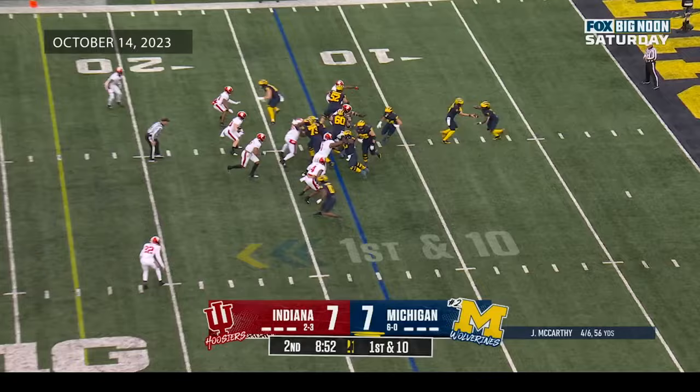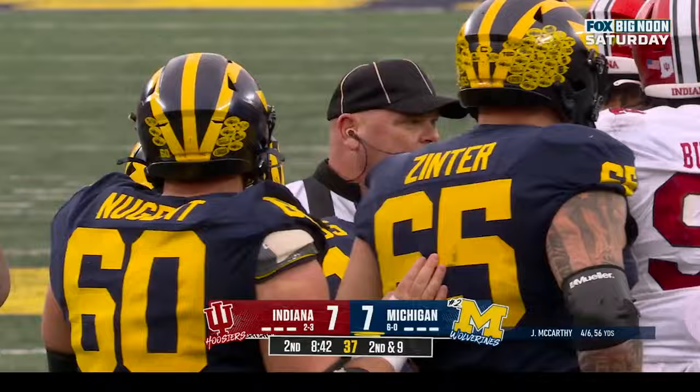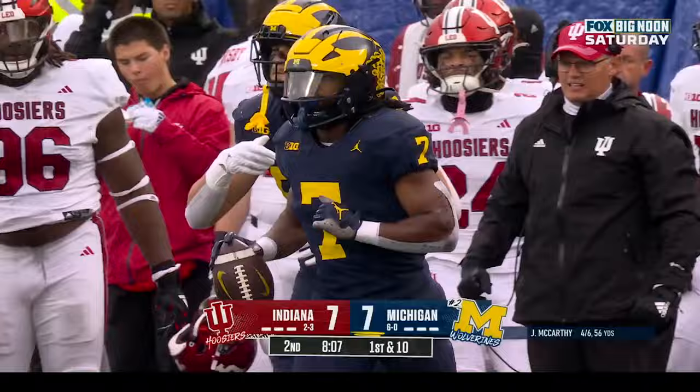And they'll give it to the Don. And Donovan Edwards, how about some of the games he had over the last 2 years, especially against Ohio State and in the Big Ten Championship. Second down and 9 at the 14. McCarthy to Edwards out of the backfield, makes the first man miss, and the Don gets out of bounds at the 30 in front of Louis Moore, a gain of 17.